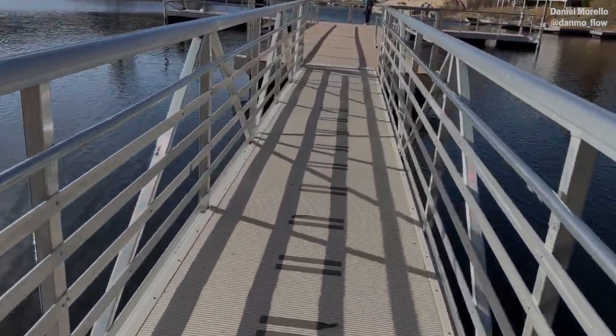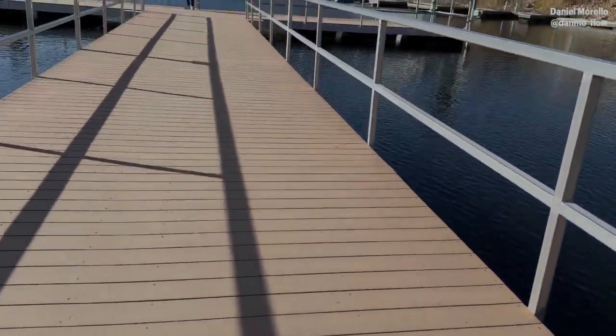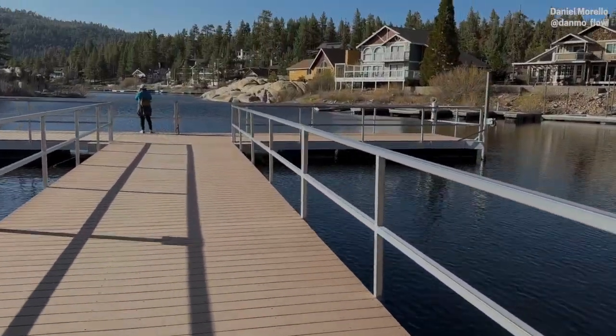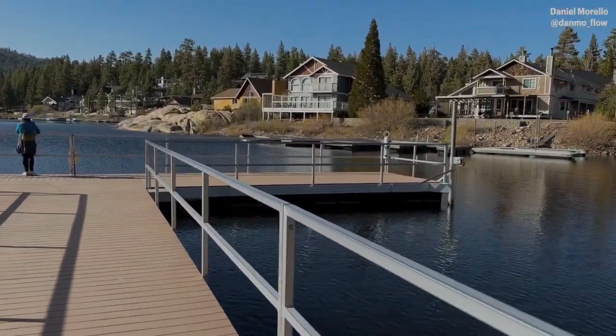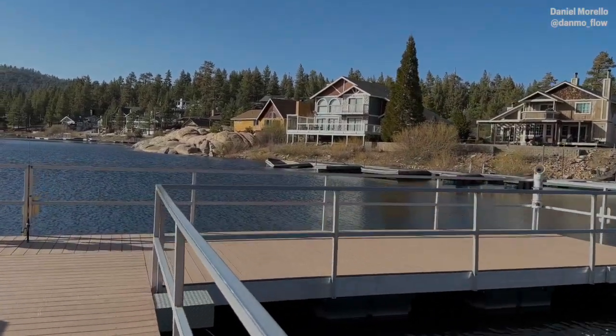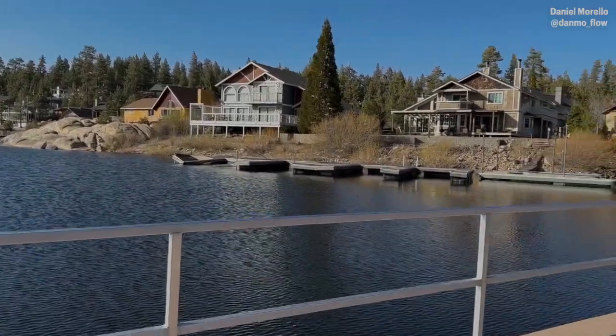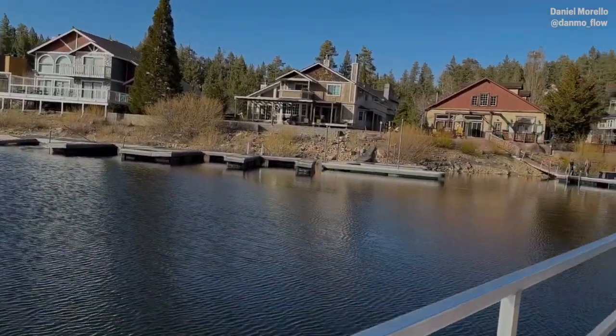For fun, I'll occasionally paddleboard laying down underneath this, which is always a good time. I know some of you guys had commented you wanted to see how the lake was looking from Boulder Bay, and here you go. I listen to your comments, I read them, I love them. So let's do a little 360 here.